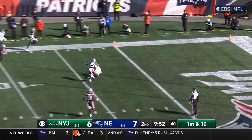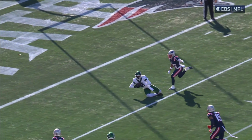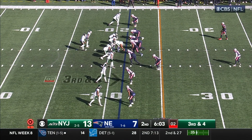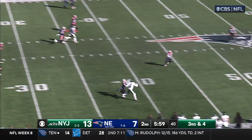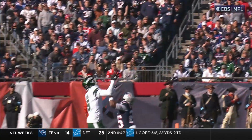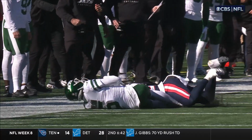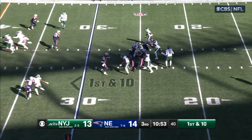Rodgers off the fake, over the middle, and it is caught. Wilson making the catch. They're going to mark him down short of the end zone. They just have to find a way to get pressure up front. Rodgers again working near side, drops it in the bucket for Wilson. And you're impressed that you're going to have to play the fade or the go ball, and that is the tough catch. Jets have lost 4 straight.